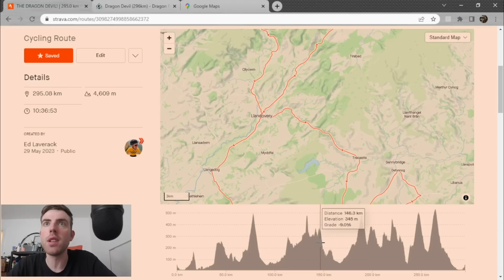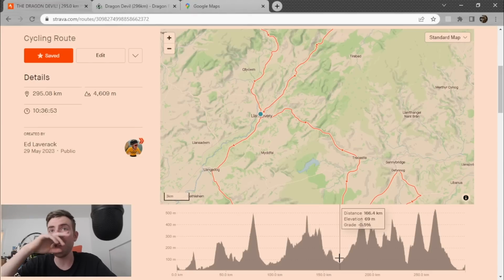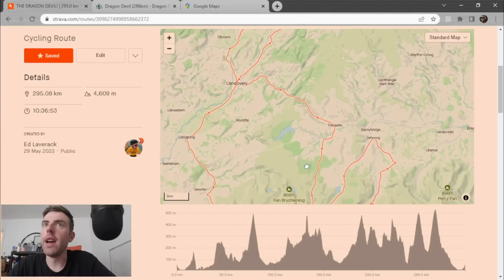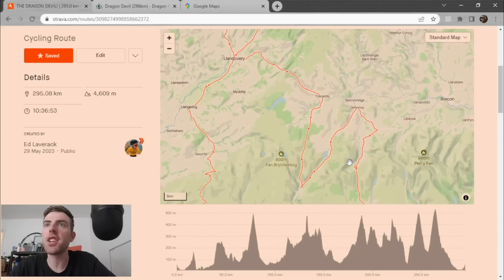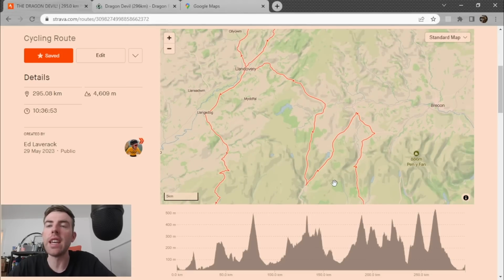So once you get back into Llanddyfri after doing the Devil's Staircase and coming back down, it's down through Killicum, a couple of little climbs there, but nothing too serious. Into Llanddyfri, fuel up. There's a couple of shops there as well if you need more than what's at the feed stations. I would stop there and stock up if you think you need to, because there's not going to be much over that next kind of 40, 50, 60k.